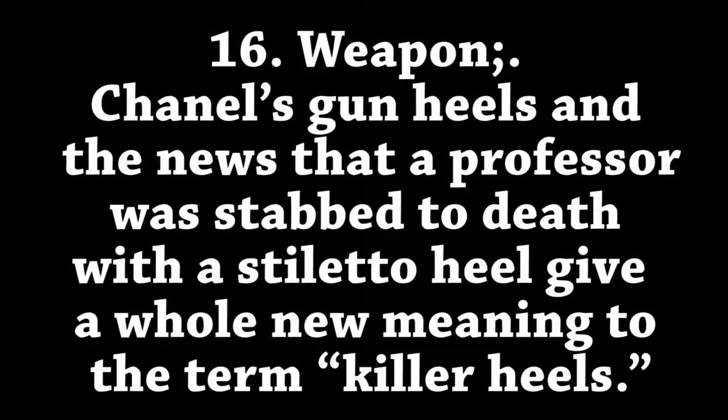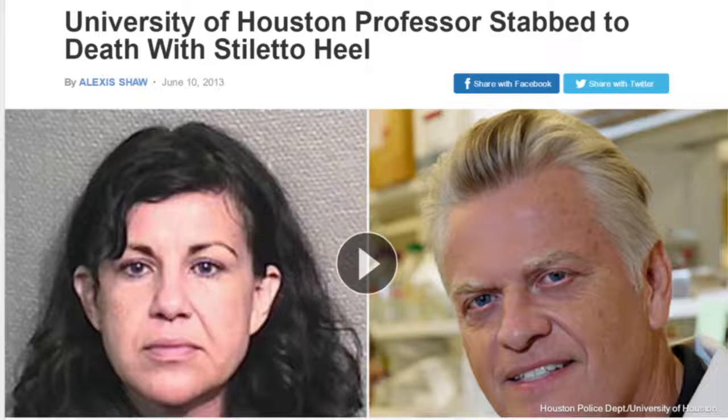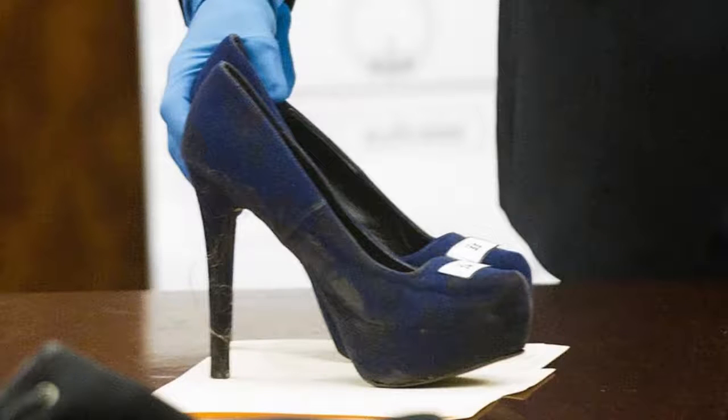16. As a weapon. Chanel's gun heels and the news that a professor was stabbed to death with a stiletto heel give a whole new meaning to the term killer heels. Ana Lilia Trujillo, a Houston woman, has been convicted of stabbing her friend to death with a 5.5-inch stiletto heel to his head and face.